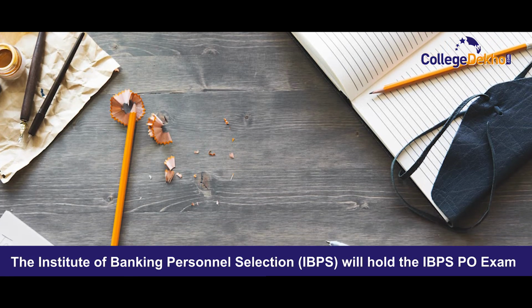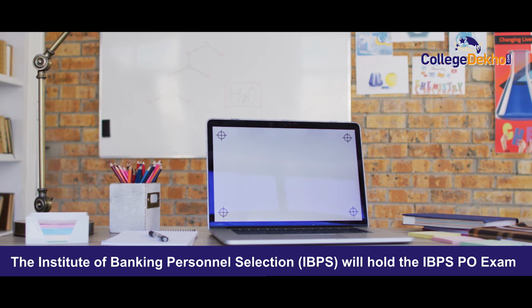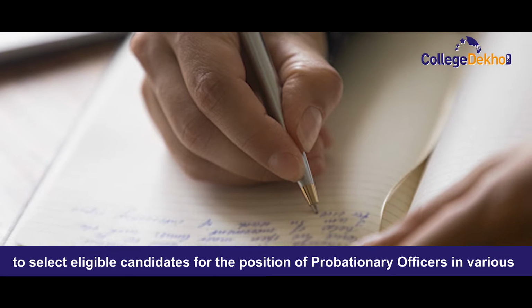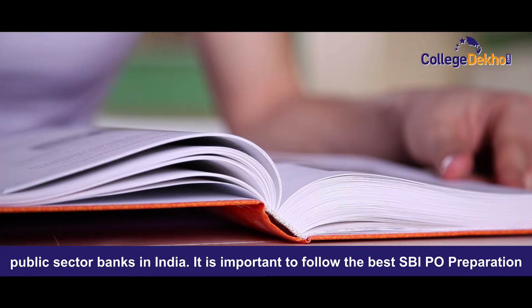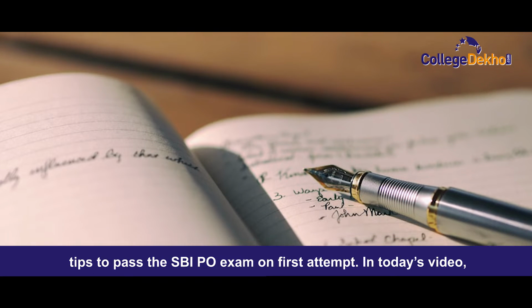SBI PO exam is one of the most challenging exams held in India for the selection of best fit aspirants in the banking sector. The Institute of Banking Personnel Selection, that is IBPS, will hold the IBPS PO exam to select eligible candidates for the position of probationary officers in various public sector banks in India. It is important to follow the best SBI PO preparation tips to pass the exam on the first attempt.